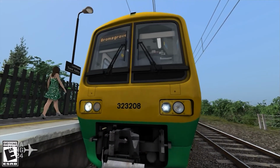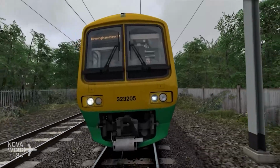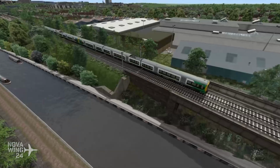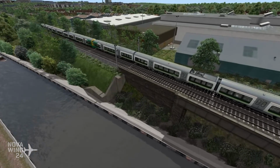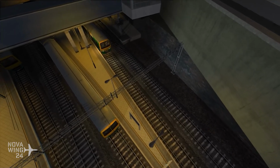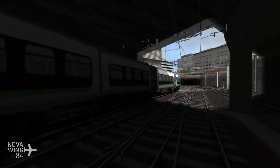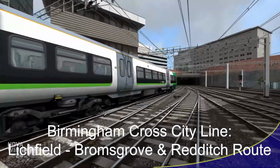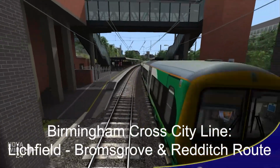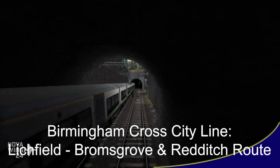Moving out of flight simulation world and into the world of the permanent way, with a release this week for Train Simulator 2021. We need to find a better name. Sometimes they need to find a better thing to call it than just changing the year every year. Anyway, moving on. This week they released their new route add-on of the Birmingham Cross City Line at Lichfield to Bromsgrove and Redditch route. That is one hell of a mouthful, that is.